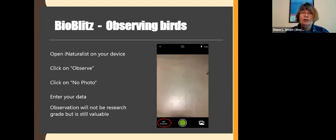Now, for doing observations of birds, the odds of you catching a picture of a bird with your phone are probably pretty small. So what you can do is open iNaturalist on your device, and once you click on Observe, you get the screen that I have a screenshot of here. If you look down in the lower left-hand corner, it says no photo. So you can click on it, and then it will take you to another screen where you can enter your data. So you can put your observation into iNaturalist and into our Bioblitz database.